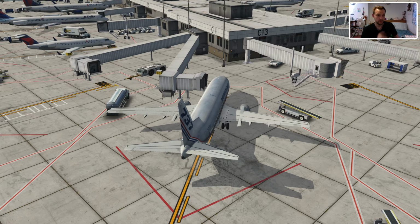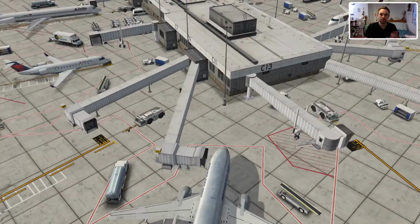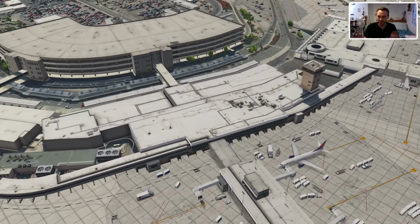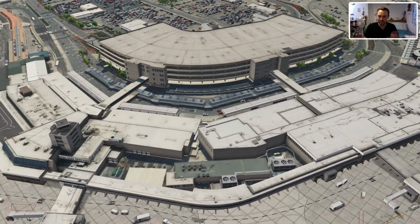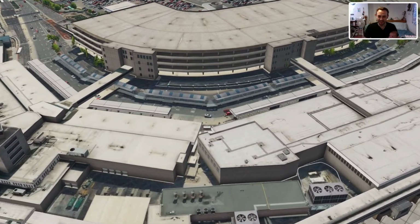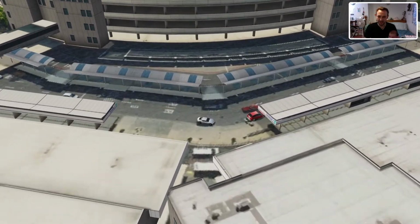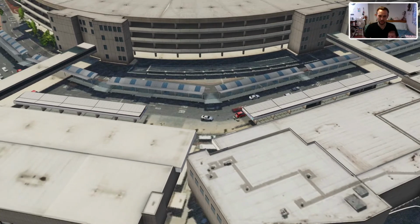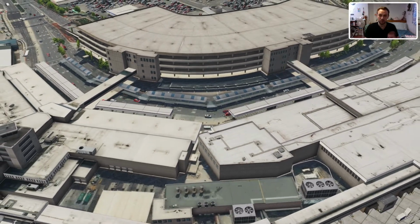So the most important bit about this airport is that it's one of the best airports available for X-Plane. The only downside for me is the use of low resolution textures for the ground traffic. So if you look here, the resolution is fairly low, so that doesn't look that great. I would have liked, let's say, high resolution textures.